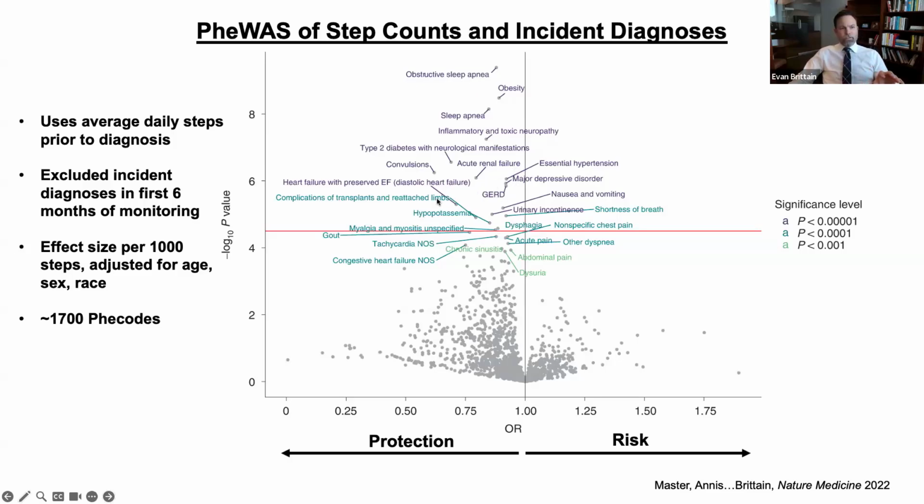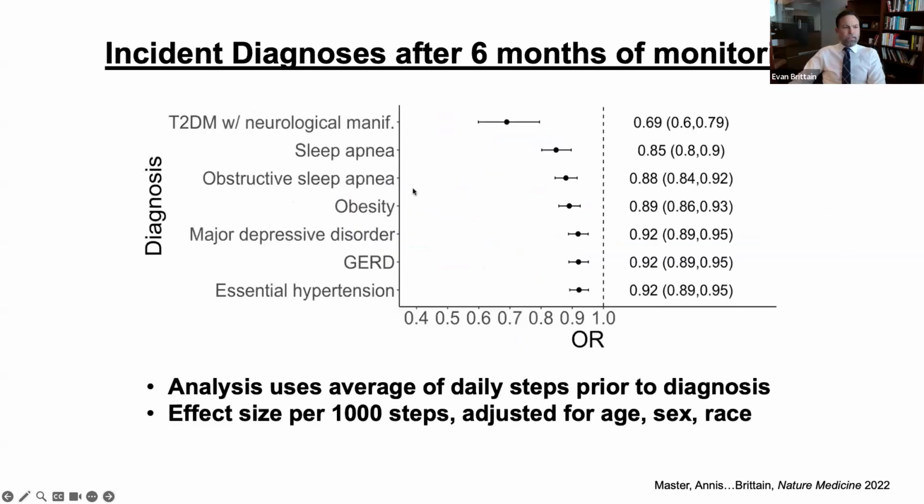So we took this collection of diagnoses and we removed diagnoses that had just a few patients. We removed non-specific conditions like nausea and vomiting or shortness of breath, which are a little challenging to interpret. And we removed acute conditions because we're really interested in what happens over time. And so we were left with this collection of diagnoses. And here you can see the effect sizes a little bit more clearly. So for example, for every 1,000 step increase that's observed, the risk of obesity goes down by about 11%.